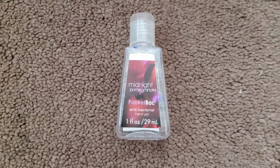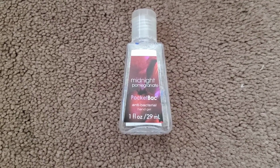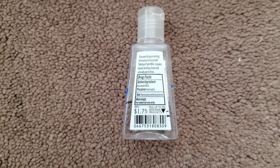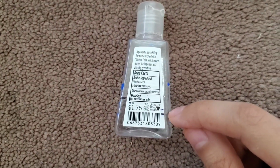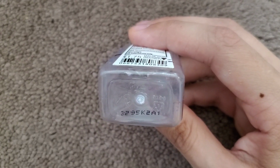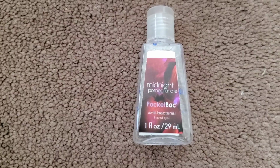So this is before Bath and Body Works brought it back out for the last semi-annual sale. This was one of their, I believe, core collection. You can tell it's old because it used to cost $1.75. Previously, it was right here by the top of the barcode and now it is completely empty. Just to prove how old it was to you, it has a 3. So this was, I believe, from 2013. And I'm glad that it's gone.